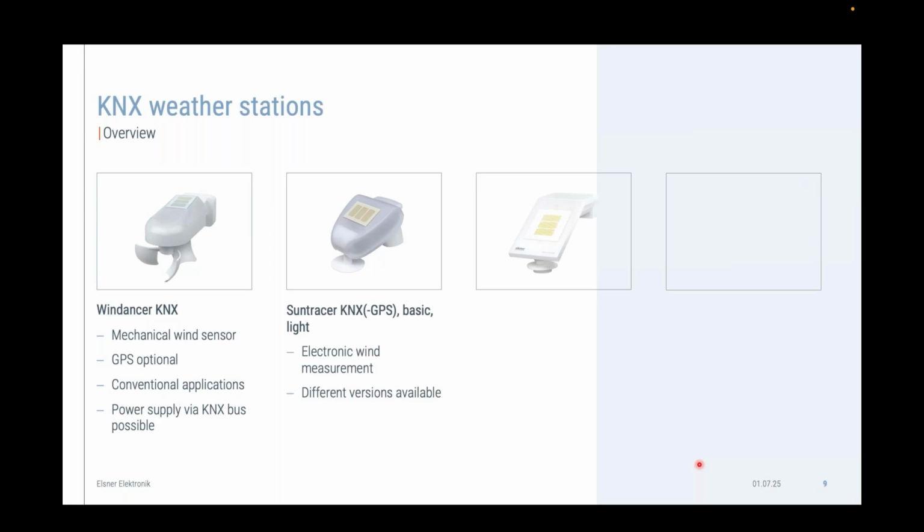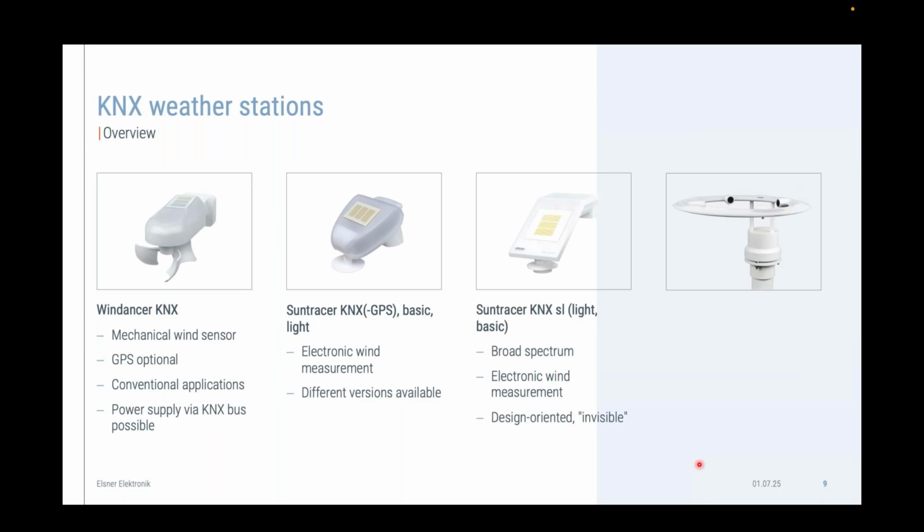In the middle, you can see the Suntracer SL series. We offer these in the Suntracer SL, Suntracer SL Lite, and SL basic versions. We take a closer look at the differences between the individual models on the next page. The picture on the right shows the largest version of our KNX weather stations, the Suntracer Pro. This has facade automation for up to 12 facades. The special feature of the weather station is that it can detect the wind direction, and many more.